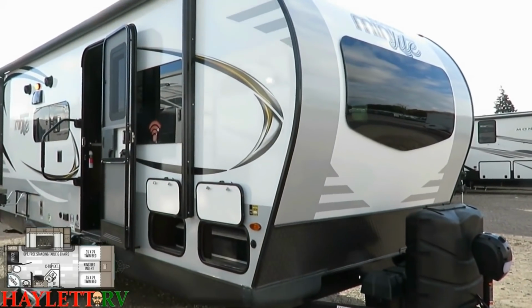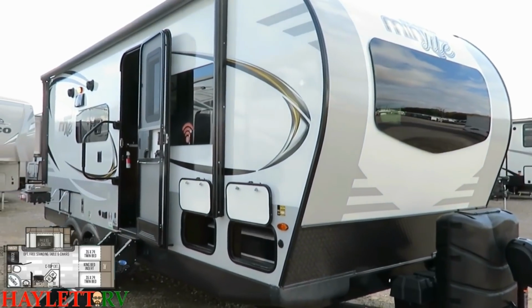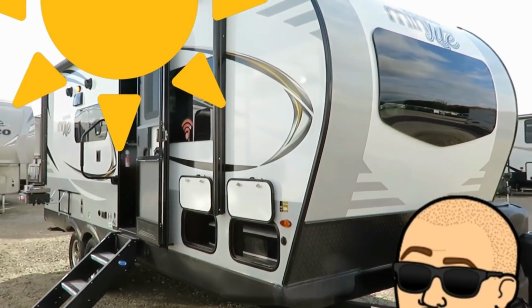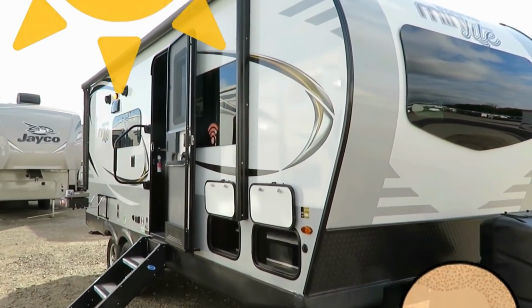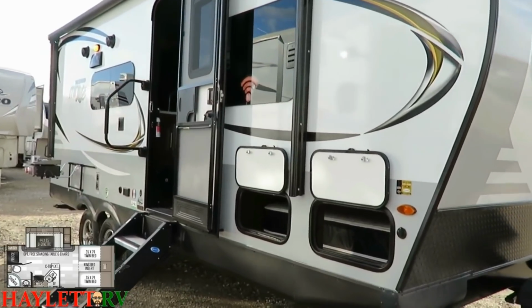So from the outside, I'm going to show you again some really cool features of this. And you're probably wondering why I'm so close. We've got that Midwest morning sun that's just killing me. So I'm trying to stay within the shade of the camper so we're not getting blown out here. So there's a reason for that.